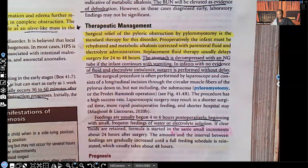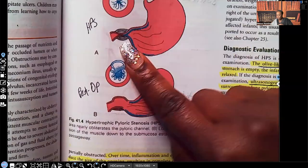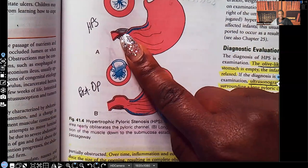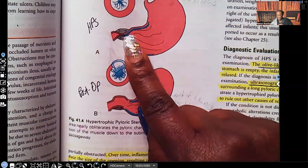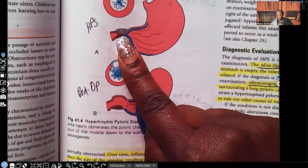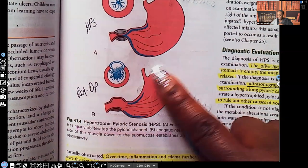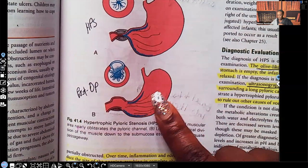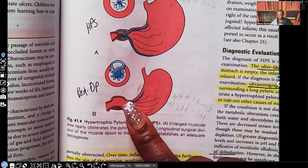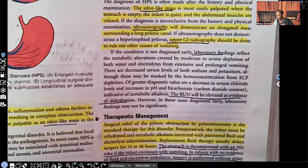Now I want to show you guys something. That's surgery. This is what they do. Remember, at first, the pyloric sphincter, look at that thick olive-shaped mass, right? And look how narrow that lumen is, right? But look at after surgery, look at how it opened up. So now all of the gastric contents of the stomach can flow from the stomach to the small intestine. You see the difference between these two? Okay. So moving on.